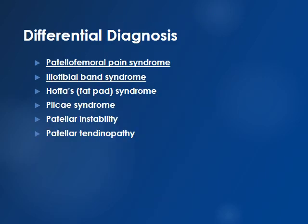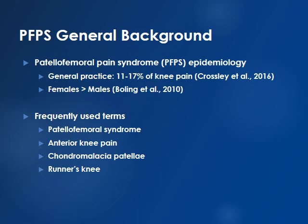So our differential diagnosis at this moment is patellofemoral pain syndrome, which is most likely, and it's probable that she also has IT band syndrome, and these two can go together. And so that's the diagnosis for this patient at this moment. So patellofemoral pain syndrome is relatively common, especially in this type of demographic. So a runner, female, relatively young patients can get this.